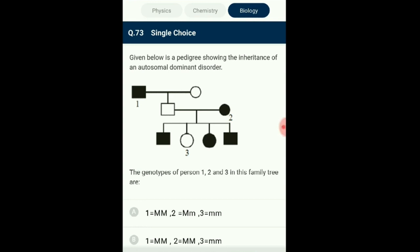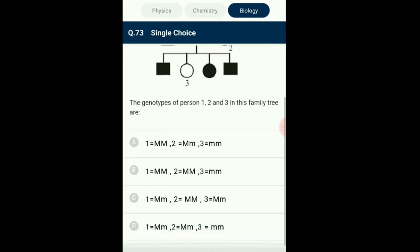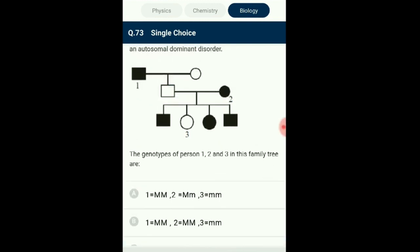Capital M is dominant over small m, and because of the presence of the dominant gene, they both are disease sufferers, but the person with genotype small m small m is normal because there is no dominant gene in the genotype. So the answer for this question is option D. The person 1 capital M small m, person 2 capital M small m, person 3 small m small m.